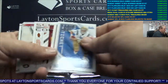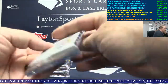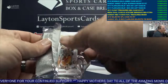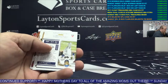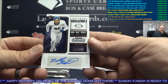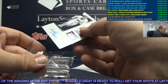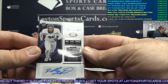Josh Rosen insert. Base. Pack number 3, second box. Base. Dallas Goedert, there you go. Philadelphia Eagles. Surprised they took a tight end. I wouldn't mind us getting him either. Gronk's future looks kind of uncertain.